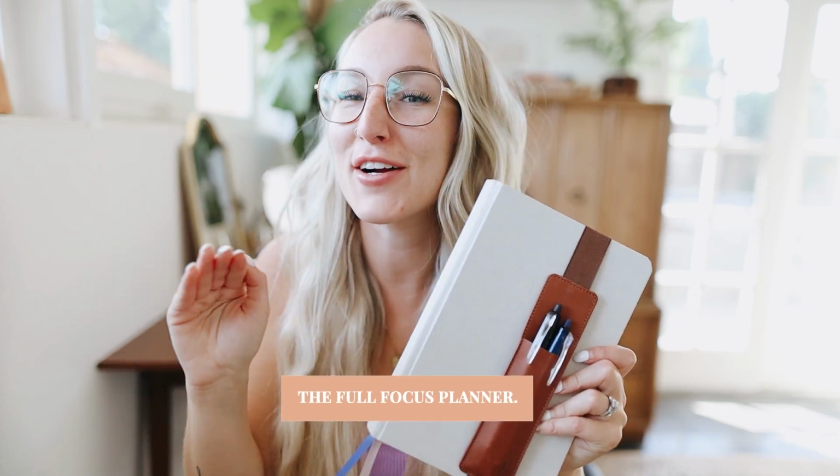Now, before you start to think, Jamie, I'm not gonna use a planner, I am not a planner person, that's what I thought too. And I've never been able to find a traditional planner that actually worked for me. And the reason why I believe this one has worked for me is because it's built differently.